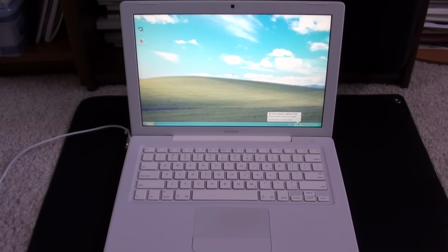Some people were saying that I should upgrade the Windows XP copy on here to like Windows 8, Windows 10, heard a few Windows Vista in there, heard a 7. Why don't we just do all of that? So we may be able to do that.